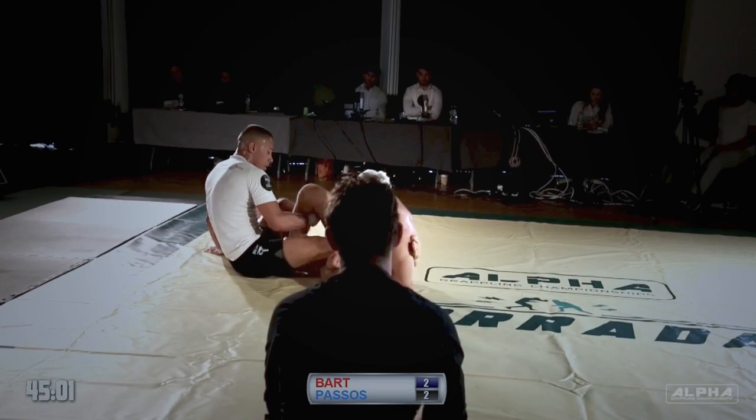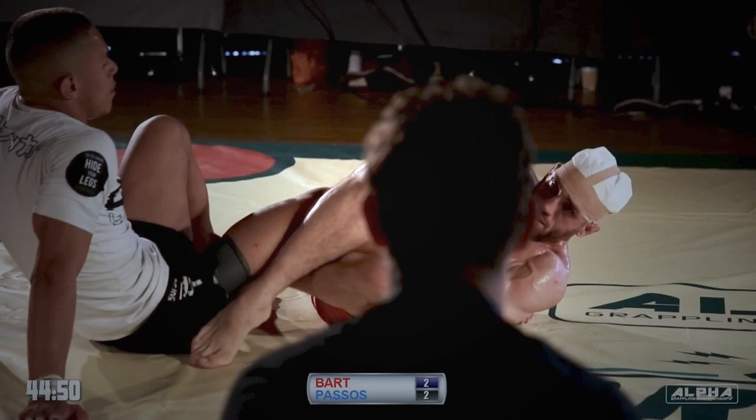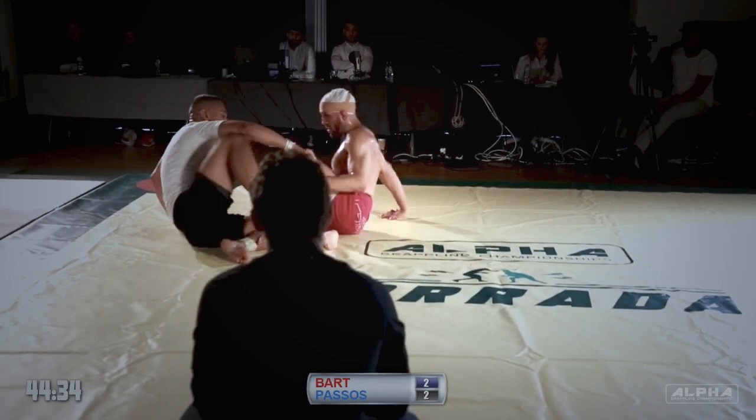Francesco going for his own straight ankle lock. He's got good control, good strong setback. He's trying to rip it, but Bernardo seems to be defending well. Now Bernardo going for his own heel hook there. Both seem to be waiting. Similar styles, both seem to have a very similar leg attacking style.